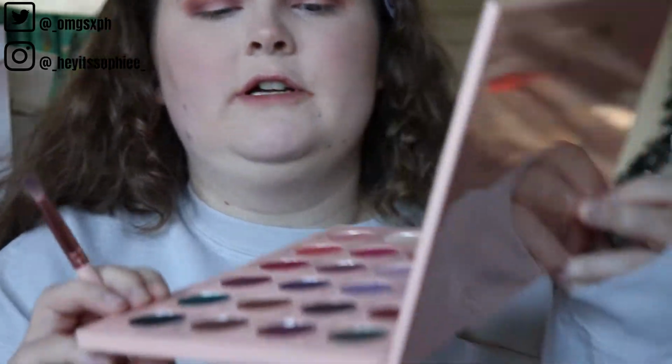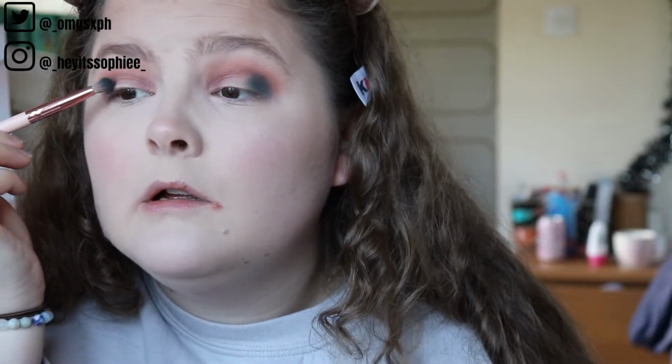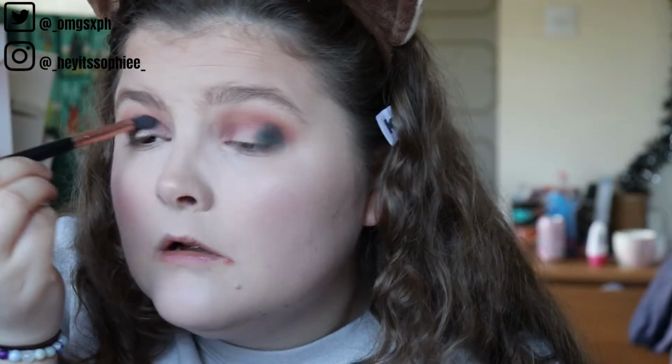And then I'm going to get a bigger fluffy brush than what I started with and take that transition shade and buff out the edges here. I feel like it looks like I've got panda eyes at the moment. And then I'm going to take Corduroy, which is this deep green here, which I'm obsessed with, so it better pay off the way it looks. And I'm going to put that right in the outer corner. Like so. I am going to blend it out, don't worry. And I'm going to take the darker purple, which is Family, which is here, and I'm going to take that on a brush.